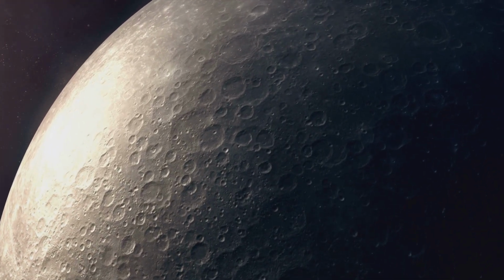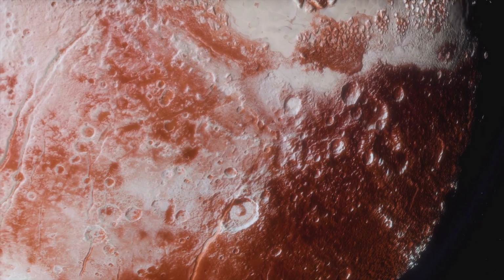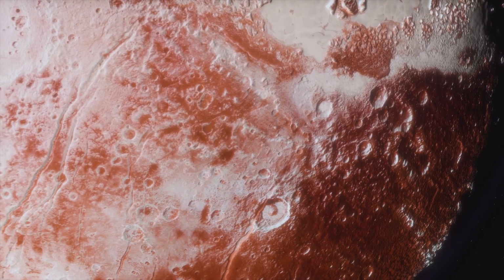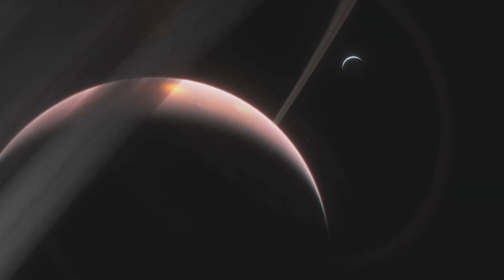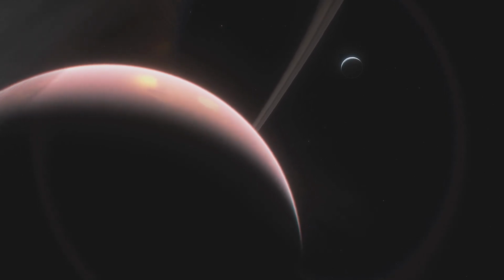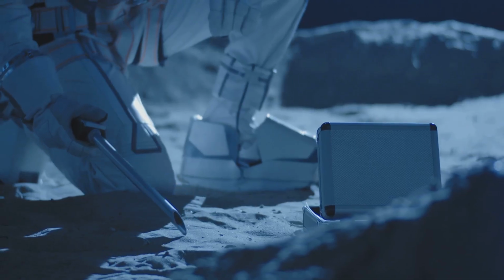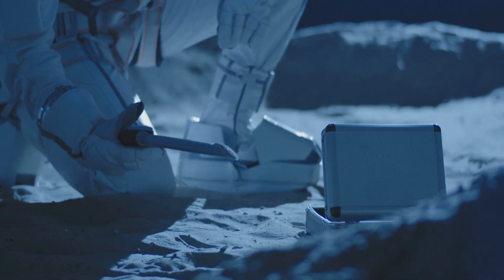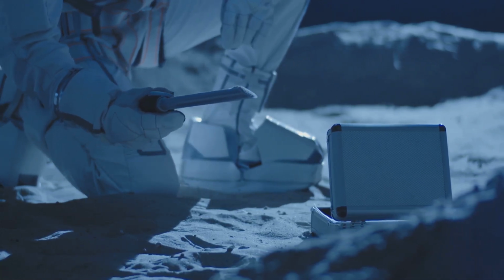Proteus stands out for its unusually dark and ancient surface. Scientists believe the moon's surface is covered in a complex mixture of organic compounds delivered by comets and asteroids. These compounds, rich in carbon, are highly effective at absorbing sunlight, explaining Proteus's low reflectivity. The presence of these organic molecules is intriguing because they are considered the building blocks of life. Studying their composition on Proteus could provide valuable insights into the conditions under which life might have arisen in our solar system.